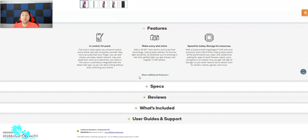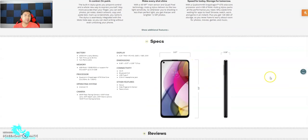So you never have to worry about room for photos, movies, games, music. So pretty cool. Here's some of the specs. Like I said, it does have a 4,000 milliamp battery. It's non-removable. It gives you about 35 hours of talk time, 4 gigs of RAM, 128 gigabytes of ROM internal storage, and it does support a memory card or an SD card up to 512 gigabytes. Pretty cool. Qualcomm Snapdragon 678 octa-core, Android 10.